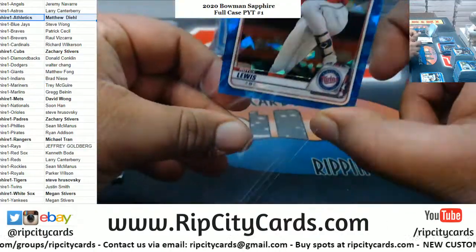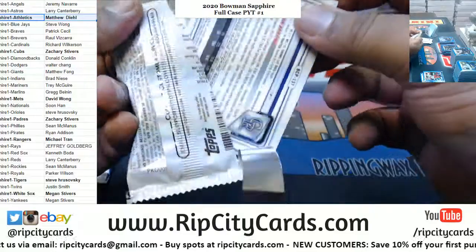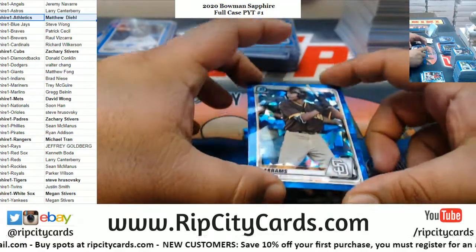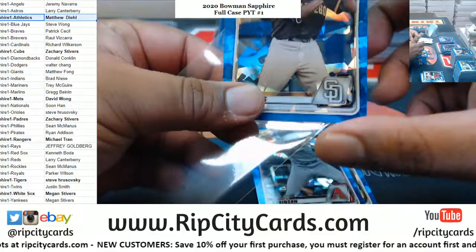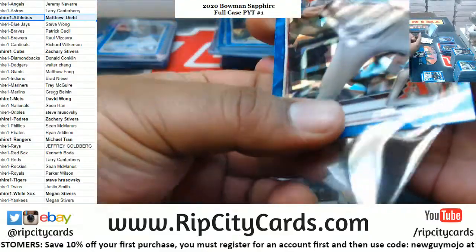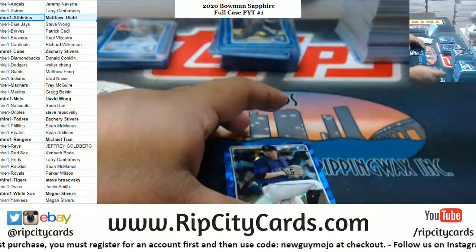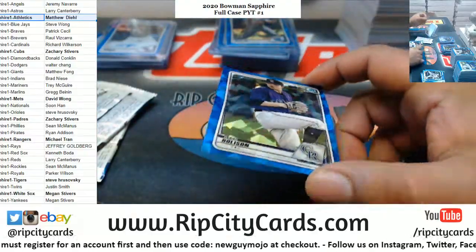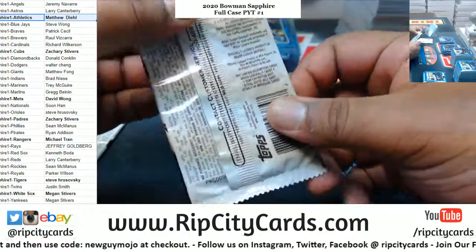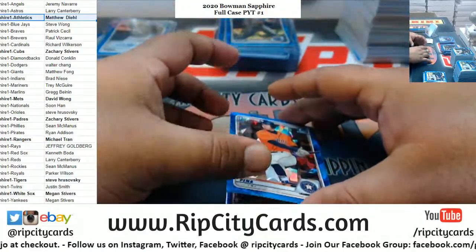Royce Lewis Twins. The Nitro Cold Brew from Starbucks. Someone tried to put me on, I think it was my boy Edgar, to this thing called, I forgot the name of it, but it's apparently the strongest coffee ever. CJ Abrams, Padres. Christian Robinson, Dodgers. Swaggerty Pirates. I haven't been sleeping much the last few days because I've been in the office sorting breaks, trying to get everything shipped out and get caught up. My sorter wasn't feeling well the other day, so she couldn't help me much this week.